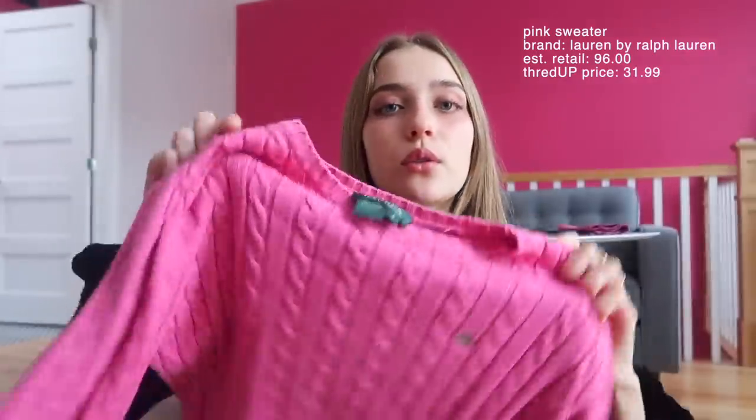Next, I got this Lauren by Ralph Lauren pullover. I got it for $31.99, which is a really good deal. It's so cute, and I love the little preppy look with a mini skirt, and this color is beautiful.